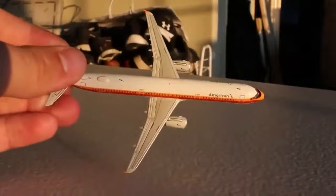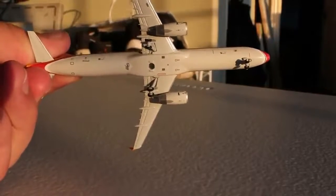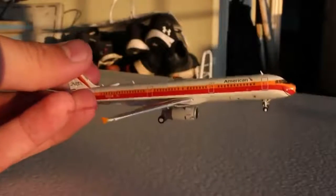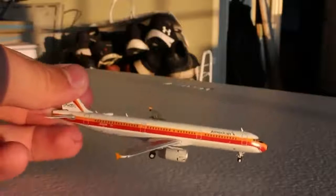Top of the aircraft looks really good. Definitely super glad they did a good job on that. Same story second for the bottom. It looks really good with the panels and all the various detail right there. So all this is looking really good, but we do have a grand finale, so let's go ahead and take a look at that aircraft.